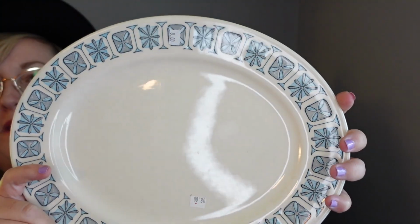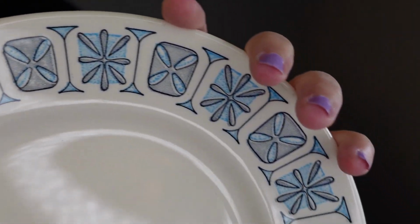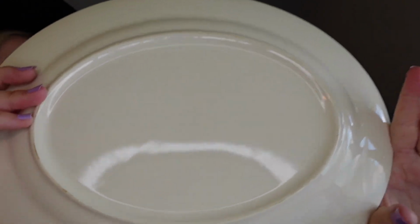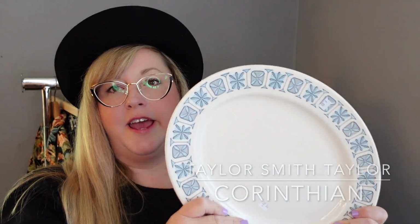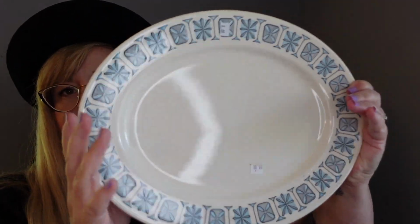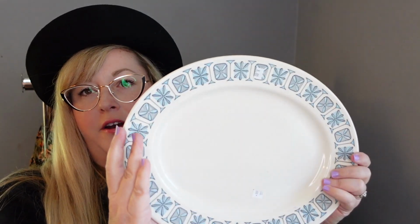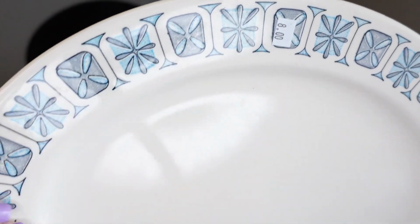Now I will be selling this fabulous mid-century platter. Check out the graphics on this one. And this one also has no markings on the back, but I happen to know this is Taylor Smith Taylor, but very cool platter, and love a good mid-century modern graphic with some starburst, almost looking like martini glasses in between it. Very cute. So happy to get this for a couple bucks.